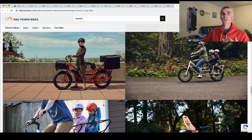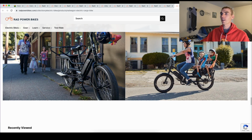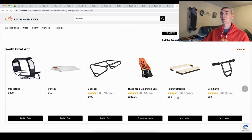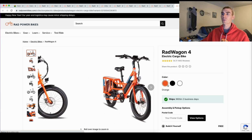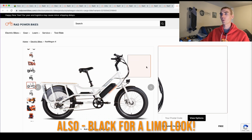So if you have kids, the RadWagon is a no-brainer. You can see Rad Power Bikes has some great pictures here showing how versatile of an electric bike this is. We're going to have to add a second Thule Yepp Maxi seat here in just a little bit with a baby on the way. So definitely check out the RadWagon 4 if you plan to use your electric bike as a replacement for a vehicle, going grocery shopping, hauling the kids. It comes in orange, which is probably my favorite color, but we personally have this white model. It's kind of a pearl white, looks really cool as well.